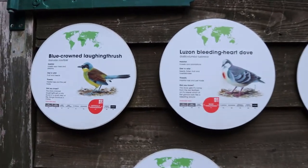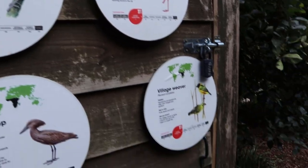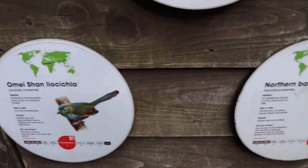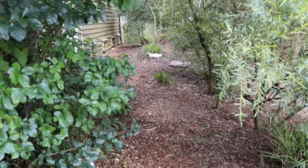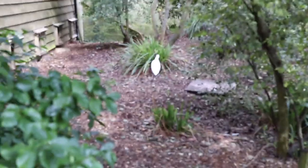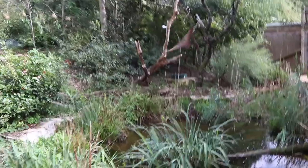Here you've got some plaques of all the different birds that are in this aviary. So we'll go and have a look, see what we can find. Got a very pretty one there. Oh! Hey, check this one out. Oh, another one.